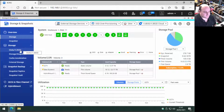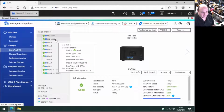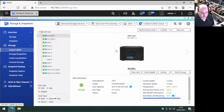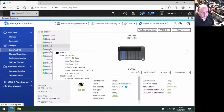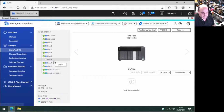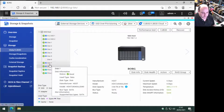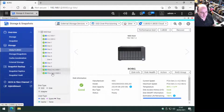And have a look at the disks and JBOD. You can see quite handily on the QNAP interface it shows you where most of the drives are, so you can see the two M.2 SSDs are in the slots in the side of the unit. Moving on to the 8TB drives, you can see they're loaded into the front bays logically in slots 1 to 5, 6 is empty of course, and 7 and 8 is the RAID pair. The two NVMes don't show you where they are, but they're in a card in the back of the unit around about there.